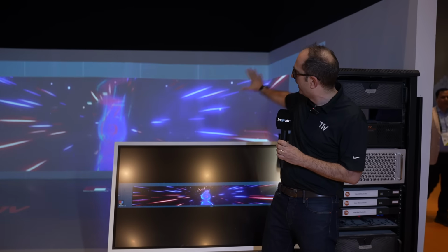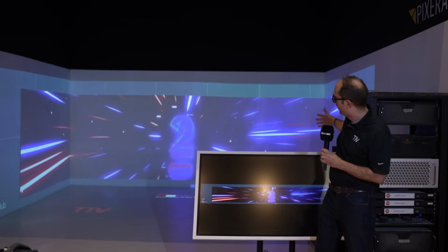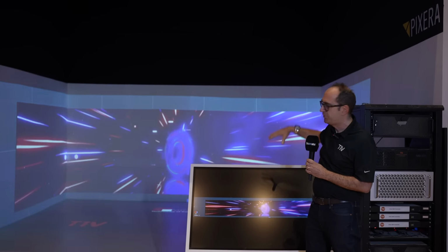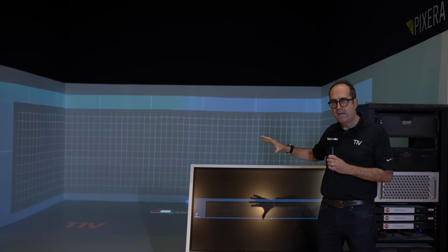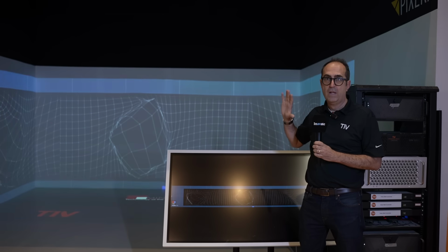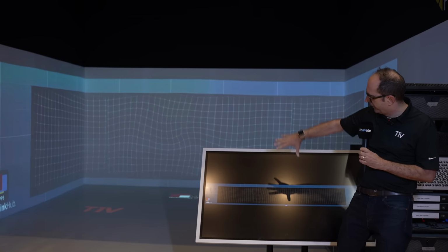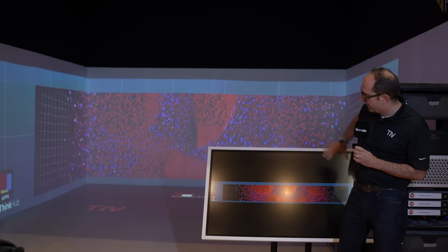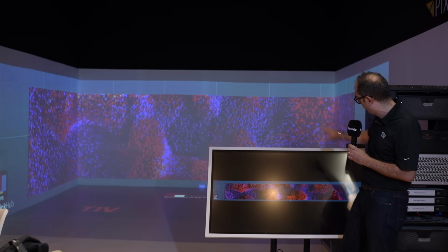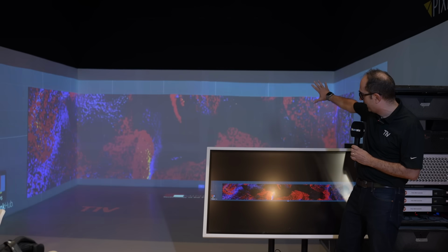Now we're showing it off here. What we have is a projection system that is taking the content and wrapping it around using projectors, but everything that I'm going to show you now, you could do very easily. This could be an LED wall, for example. It could be an interactive LED wall. The way we set it up here actually is that we have an interactive LCD screen that's controlling the projection system that's in the room here.